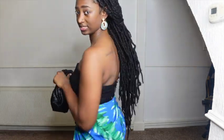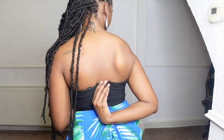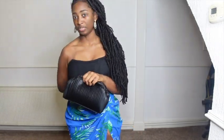Obviously, the only thing that's stopping it is this crap at the back, because the zip keeps going down. What I probably would have done, I think the zipper is actually silver and not gold like the earrings, but I don't think it matters. Y'all tell me what y'all think. I don't think that it's throwing it off in any way. Every time I fix the damn thing, it zips right back down.